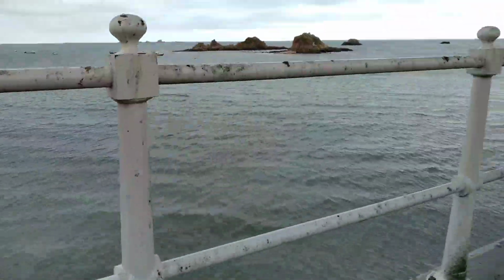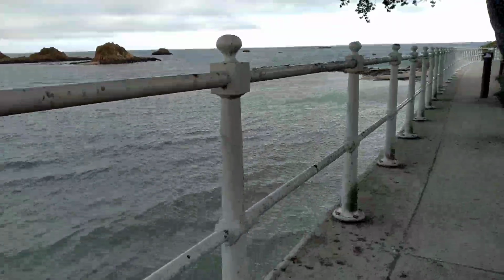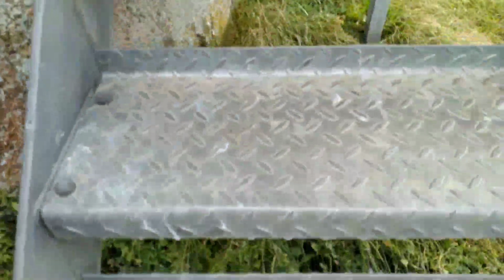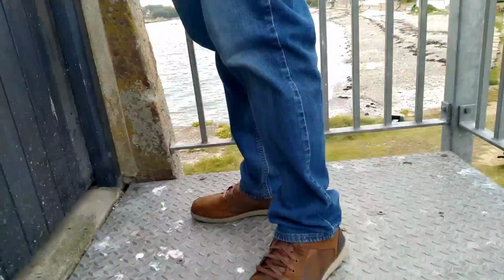Whoa. Now this is sketchy, those stairs were. Right, see you when we get there. Sketchy stairs. Oh gosh, sketchy stairs these are. So dodgy. Flip, we're high. We're so high.